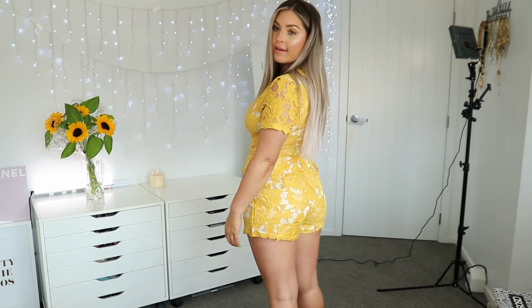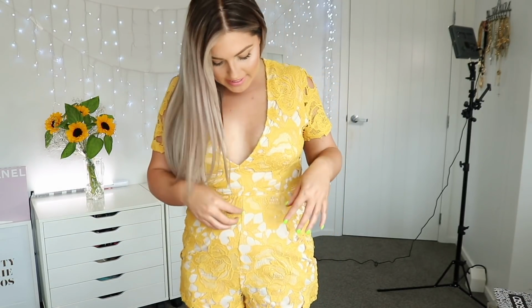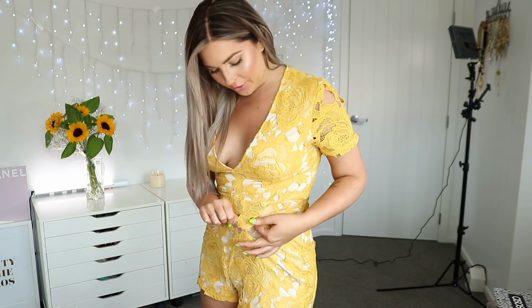It fits quite nicely. I feel like I probably could have gone down a size just so it was tighter on my boobs and made my boobs look better. But then I wouldn't want it to be too tight around my stomach as well. There's definitely room. I feel like it's pretty true to size. The length is pretty short, it's not showing my bum, but almost. I like it more than I thought I would. I'll say that much. It's basically a nude lining with this overmesh of yellow lace. I think it's a little wee bit see-through, so you'd want to wear nude undies with it.